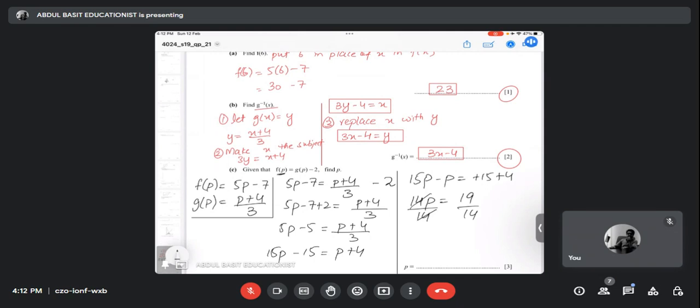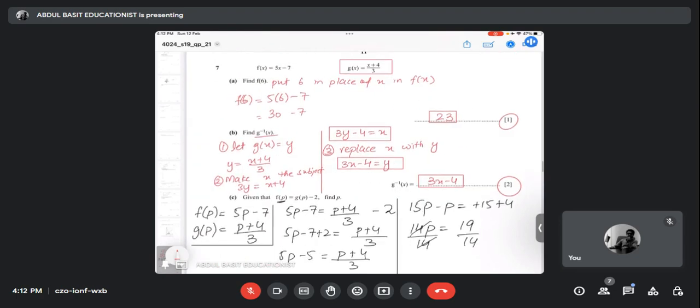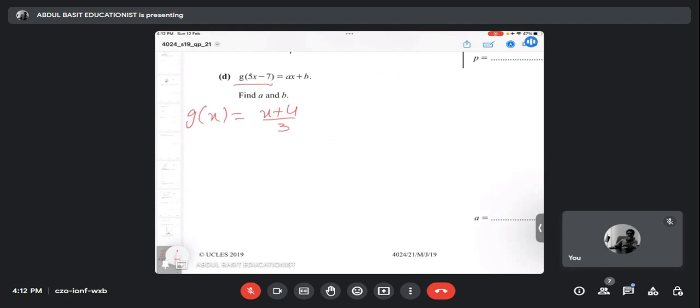Okay, in the next part they say g of 5x minus 7. So first of all, let's see what g of x is. G of x is equals to x plus 4 divided by 3, as we know in the question, right? You can see that g of x is equals to x plus 4 divided by 3. So now they say that put 5x minus 7 in place of x. So g of 5x minus 7 is 5x minus 7 plus 4 divided by 3. What I did, I just replaced x with 5x minus 7. That's it. So it is 5x minus 3 divided by 3.